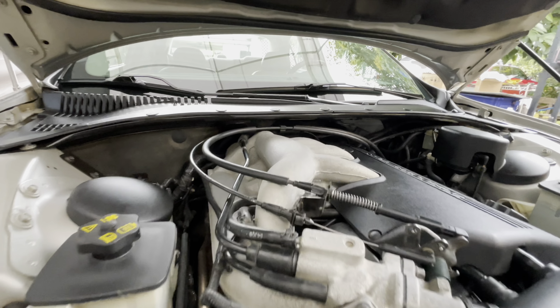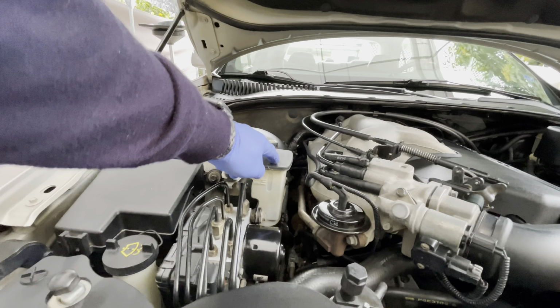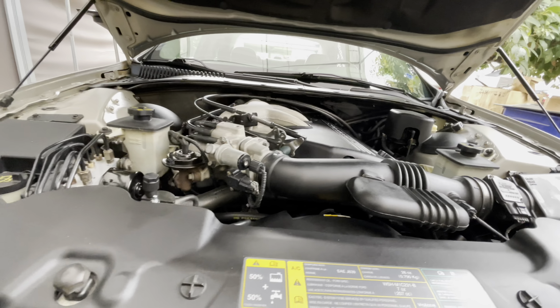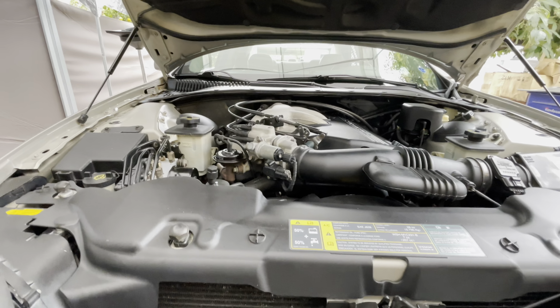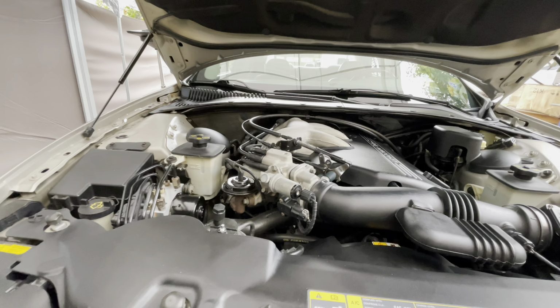due to the intake manifold design, but other than that, the other interesting thing under the hood is the hydraulic powered fan, which is slightly known to be problematic because of leaks or fan failure. But the benefit of it is it's very quiet, you don't hear it at all. Unlike an electric fan, it's whisper quiet.